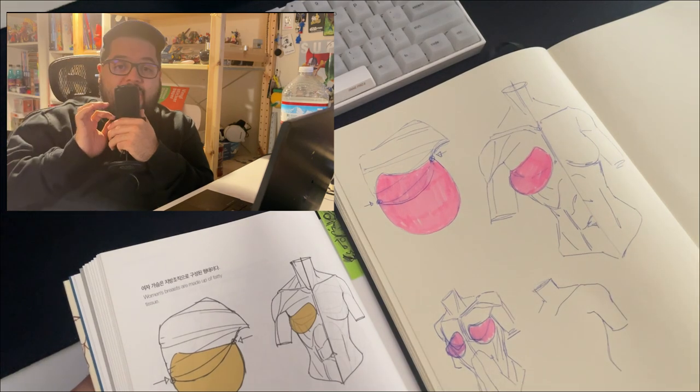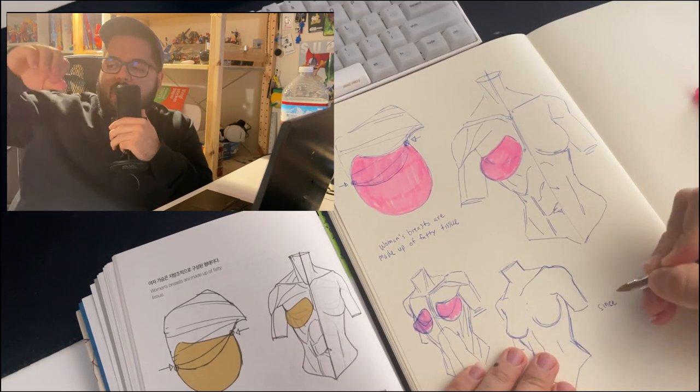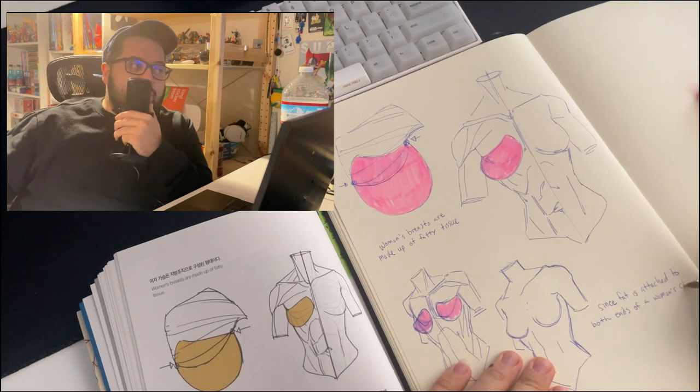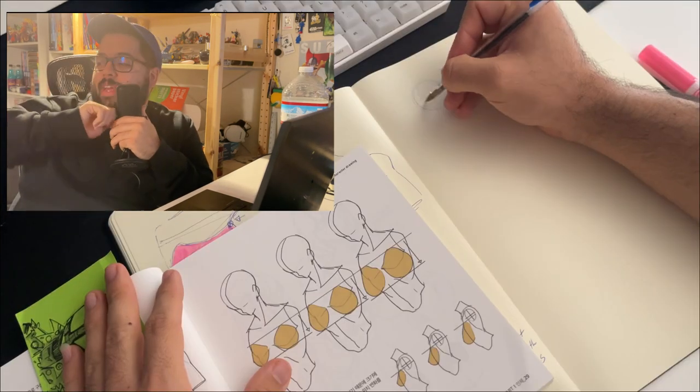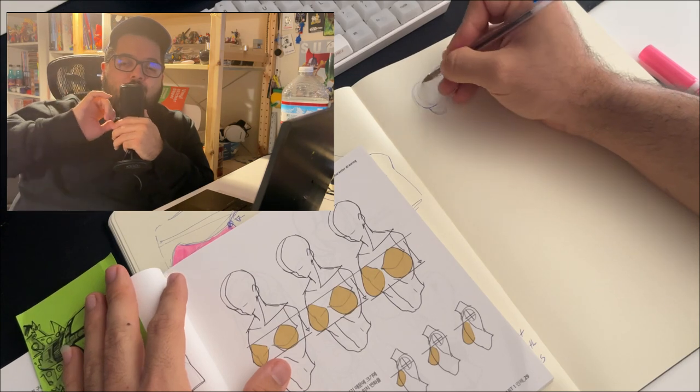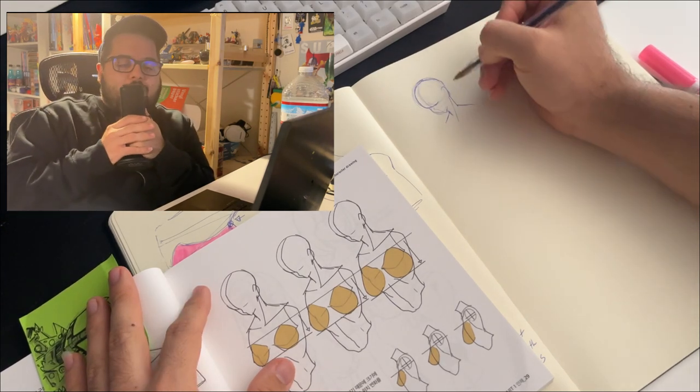I'm getting a new scanner so I can scan my art and upload it to the Patreon, because I've kind of not been able to do anything with that because my computer, I don't know if you guys know about my computer, but my computer's tanked. Everything has been going downhill this past couple months with my computer, my scanner, everything, cameras. But I'm slowly getting it back up.